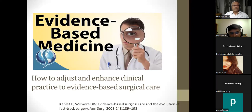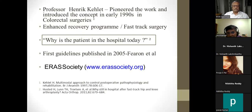So surgeons have always tended towards evidence-based medicine, and the motive has always been how to adjust and enhance clinical practice to evidence-based surgical care. And this novel concept was brought ahead by Professor Henrik Kehlet. He pioneered this work in the early 1990s in colorectal surgery. He named it Enhanced Recovery Program or Fast Track Surgery. The question being, why is the patient in the hospital today?